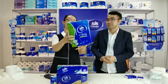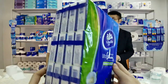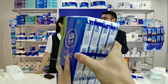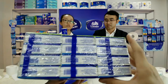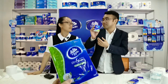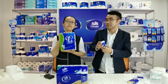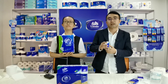So, what is the specification? For this one, we will have 4 ply, and eight sheets per pack. I remember the standard size is 9 sheets, and this one is why we can do the mini package. So 36 bags per pack, and then 10 packs per carton.